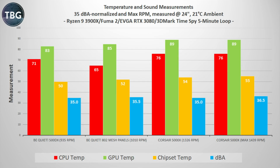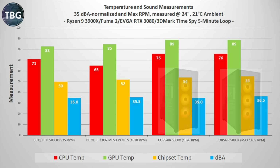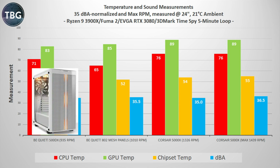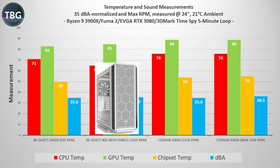Not surprisingly, when we add another heat source to the case in the form of the RTX 3080 in 3DMark Time Spy, things go from bad to worse. Here we have the CPU temp at 76 degrees regardless of the fan RPM, and the GPU at 89 degrees, again regardless of the RPM of those fans. And as you can imagine, I was fairly disappointed in these results, quite a bit hotter than the 2 Be Quiet cases. But as we know, the 2 Be Quiet cases do have mesh panels, both the 500DX out of the box and then the 802 with the mesh panels included in the box.